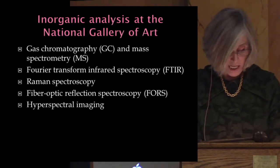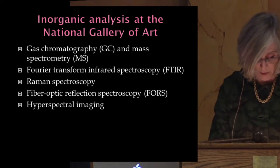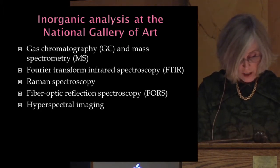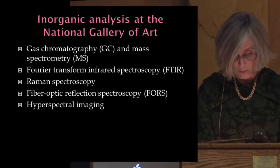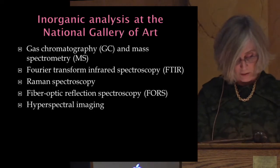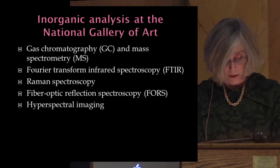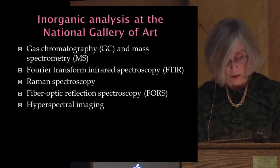For analysis of inorganics, National Gallery scientists use gas chromatography and mass spectrometry. More recently, the addition of Fourier transform infrared spectroscopy, Raman spectroscopy, fiber optic reflection spectroscopy, and hyperspectral imaging have each come to play important roles in the characterization of all manner of artists' materials. Both FORS and hyperspectral imaging are non-invasive. Of course, all of these tools work best when the data is interpreted with collaboration among scientists, conservators, and art historians.